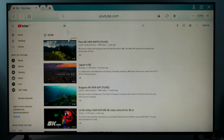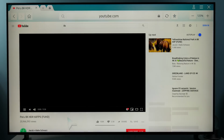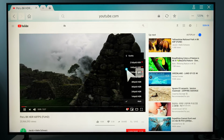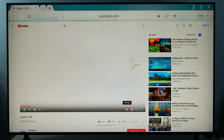My final attempt was to play those videos through the web browser and select the 8K option there. But that did not work either. On some videos the 8K option was not available, or if it was, I would get a blank screen.